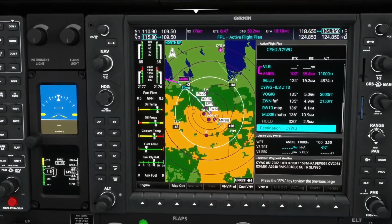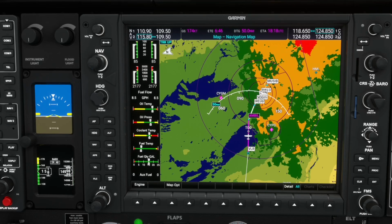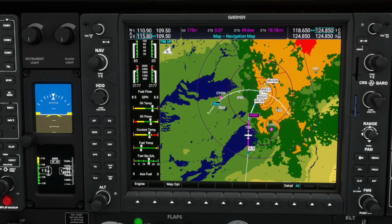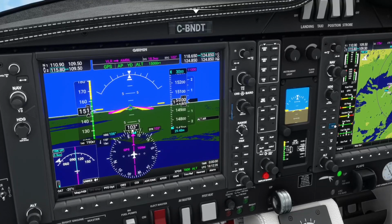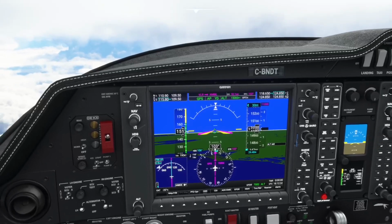A little bit of traffic in the area there. If we look at the arrival, ATC has cleared us to 3,000 feet, and that's the initial altitude at VOGIG for the approach. So if we go over to our panel here, we can put in 15,000 feet, or 3,000 feet, sorry. 3,000 feet is set, and if we engage VNAV, VNAV path is armed, and then we should be starting our descent here momentarily.